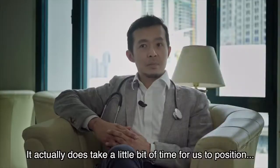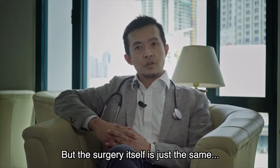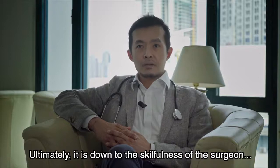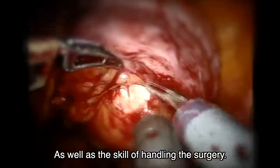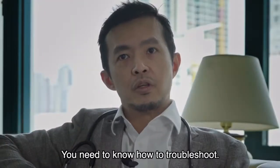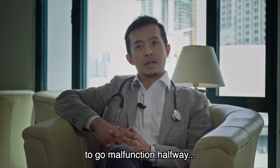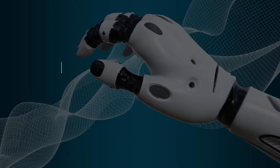It does take a little bit of time for us to position the patient and dock the robot. But the surgery itself is just the same as a normal open or even laparoscopic surgery, ultimately down to the skillfulness of the surgeon in terms of handling the robot as well as the skill of handling the surgery. So you have to learn step by step. It is painstaking and tedious. You need to know the machine well. You need to know how to troubleshoot, because you do not want the machine to malfunction halfway with the robotic arm inside the patient's abdomen, and that would be a risk to the patient.